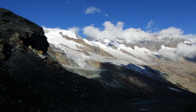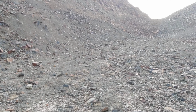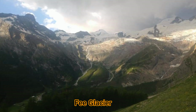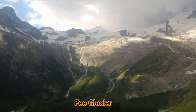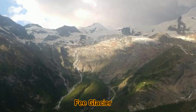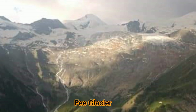Researchers estimate that if greenhouse gas emissions continue to rise, the glaciers in the Alps will lose another 80% by the year 2100. You can see here in this photo, as you look up the mountain from the village of Saas-Fee, that the Fee Glacier has receded, and you can see how much gray rock has been exposed as that glacier melts backwards and recedes up the mountain.